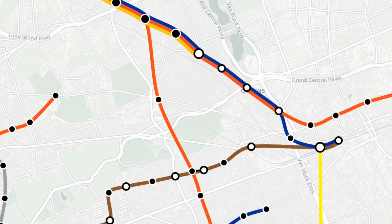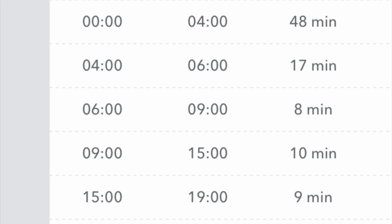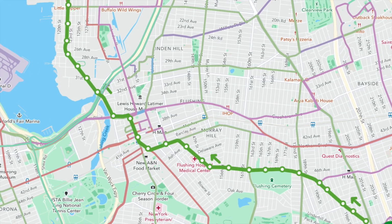Of course, Queenslink is the obvious answer, but when the MTA snubbed that project in the 20 years needs assessment, you would expect the MTA to at least compensate by increasing service so they have plausible deniability. But they didn't. And if there's any doubt that the MTA isn't listening to Woodhaven Boulevard riders, that should be gone by now. The Q26 got snubbed too.